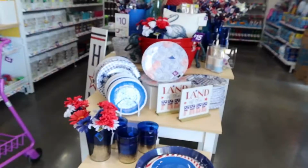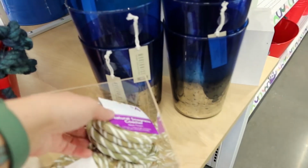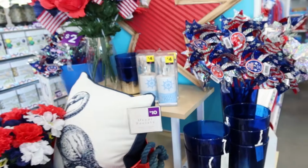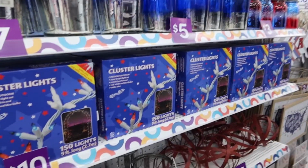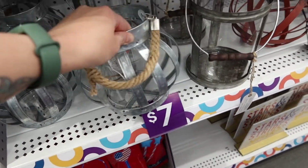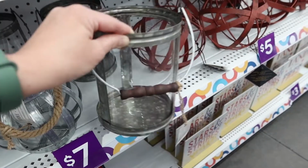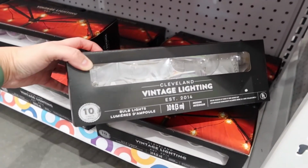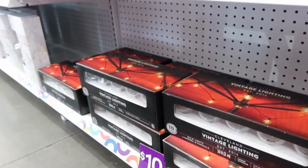So here we're starting out in PoPshelf at the 4th of July end cap, and they had so many really cute 4th of July items. These natural seagrass coasters for $4 were so cute. They had different vases in each of the sections, 4th of July pinwheels, melamine plates. Here's some more of those vases you saw on the front, mixed with some really pretty lanterns. You can put them indoors with a votive candle or pillar candle, or outdoors with a citronella pillar or votive candle. And then they had these vintage string lights that you could put underneath an umbrella or string up across a gazebo or pergola for $10.